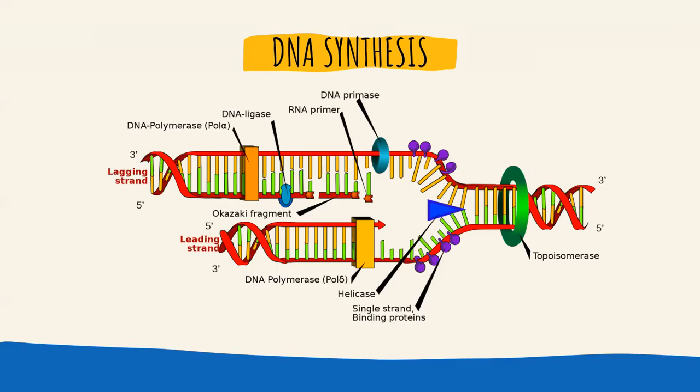So DNA replication is basically making another strand of DNA from a pre-existing strand. So DNA synthesis happens at a specific place on a chromosome that is called the origin. So in the first mechanism, one daughter strand is initiated at the origin on one parental strand. So can you see in this diagram? There are two strands, the lagging strand and the leading strand.